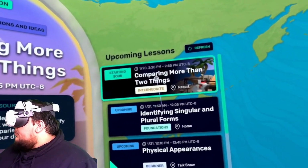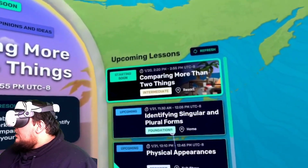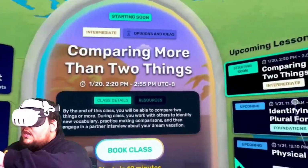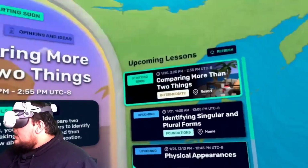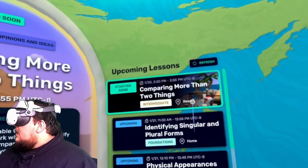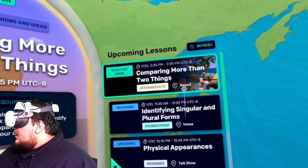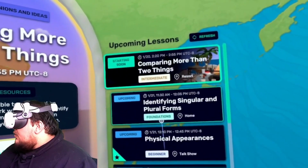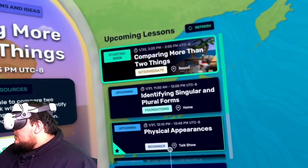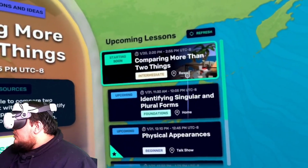So for example, on the right-hand side, you can see our upcoming lessons. So this one, right now, as you can see, it is 2:10. In 10 minutes, there is an intermediate class starting, and we have it in the resort. And then we have a foundations lesson, which is our lowest level, and then beginner is our medium level. So you could see what scene it's going to be in.